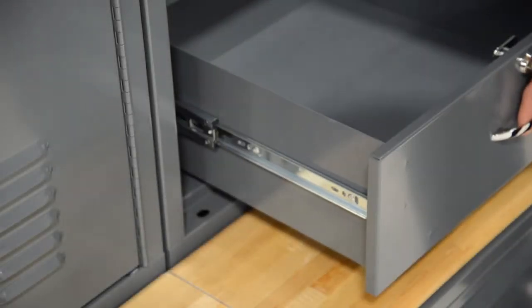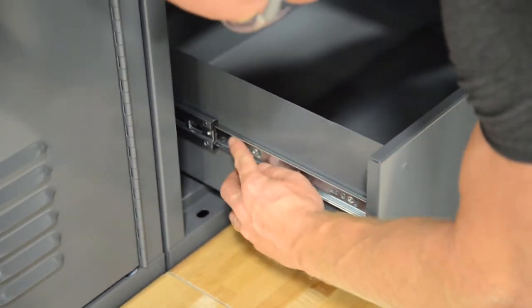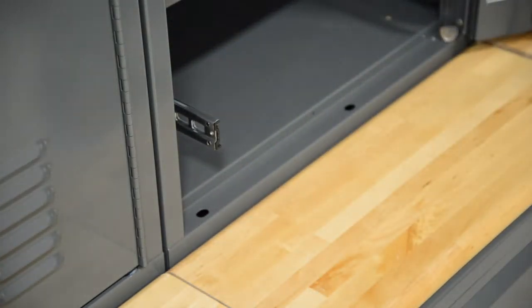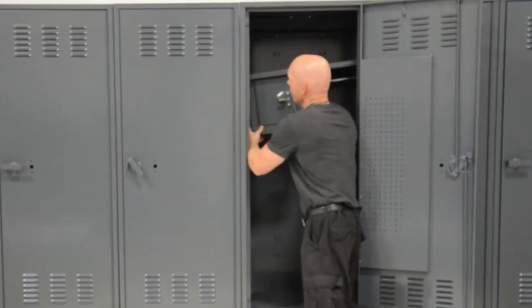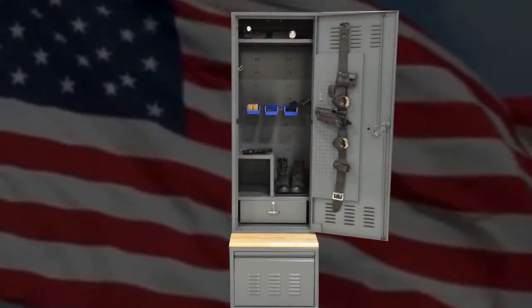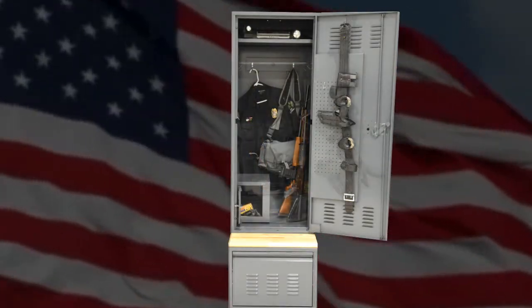For rivet installation on the security drawer, first remove the drawer by pushing the tabs on each of the drawer glides, left down, right up, and pull the drawer completely free of the drawer glides. You will then be able to access the push rivet insertion points. For the security compartment, rivet insertion points can be accessed by reaching your hand between the security compartment and the side of the locker. With thousands of possible configurations, every first responder has their own ideal equipment storage at their fingertips.